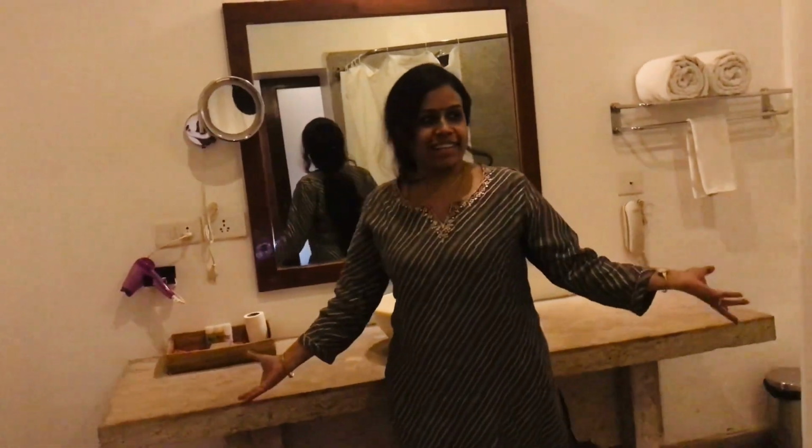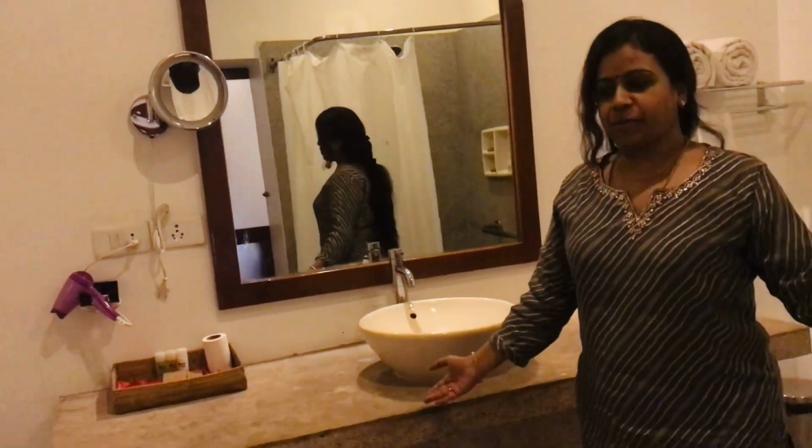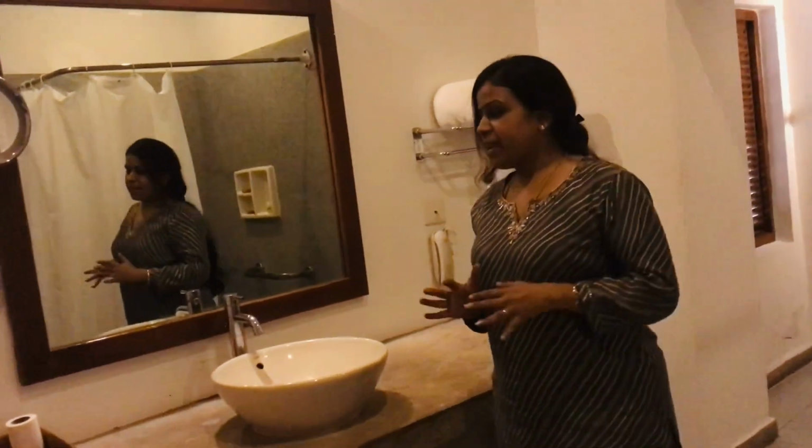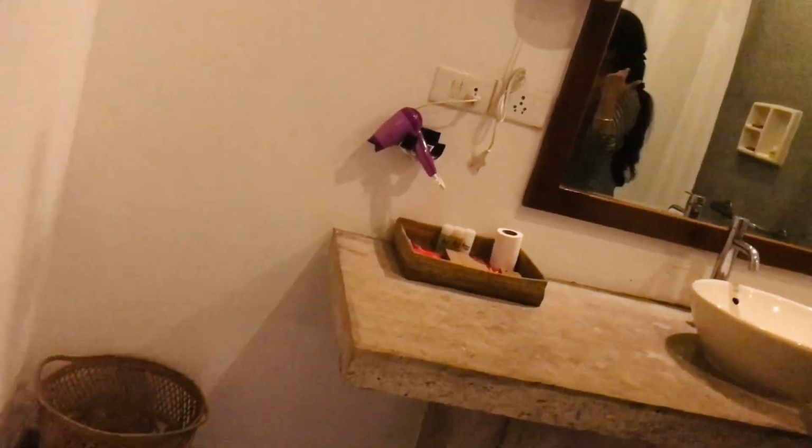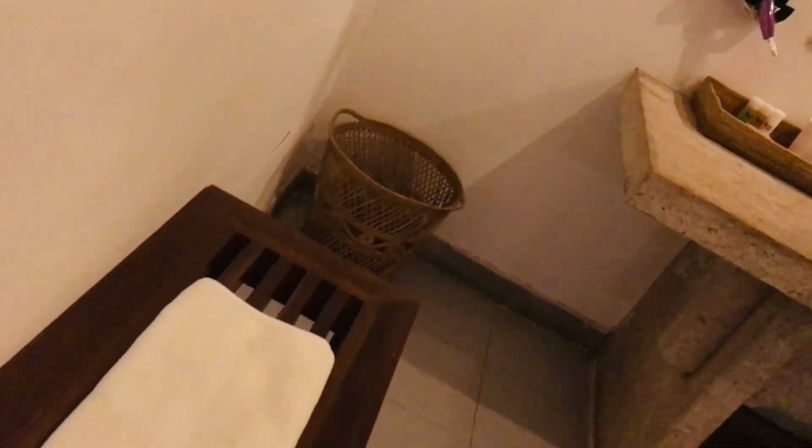Just look at this. This is just one part of the bathroom. It's really huge. They have kept the necessary toiletries here. There is a bench in case you want to sit inside the bathroom. And come on in here. This is the dry area. And for the wet area, they have given a separate partition here, and there's a beautiful shower here.